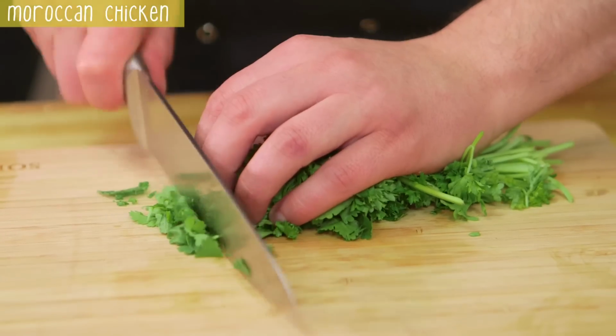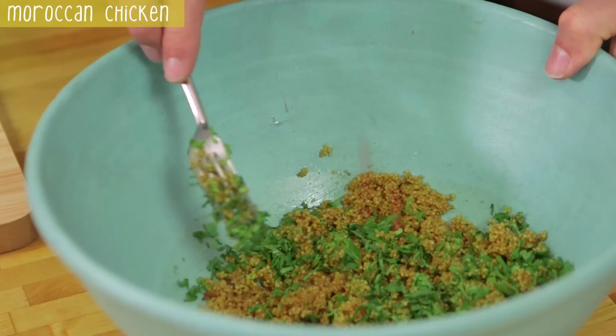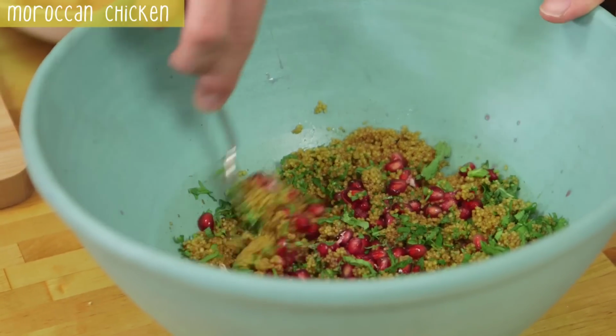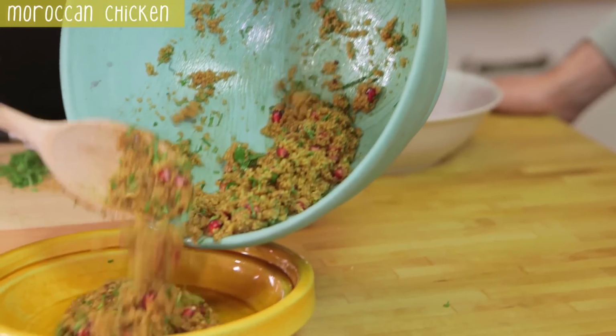In the meantime, we're going to chop up all of our fresh herbs, some pomegranate seeds, get those out of the fruit, and they can all go in as well. Ain't that the sexiest couscous you've ever seen? And as if that's not enough, remember those caramelised lemons? Squeeze that in last minute and then serve the whole thing up.